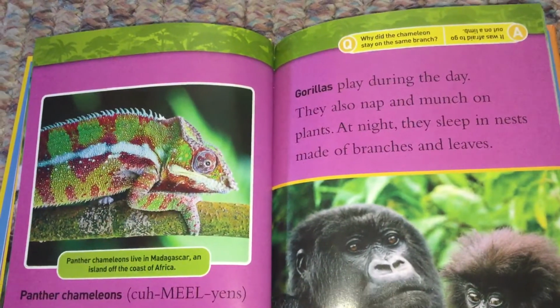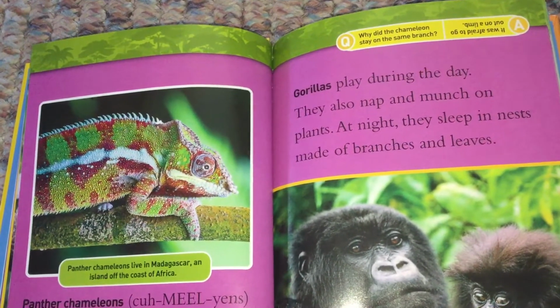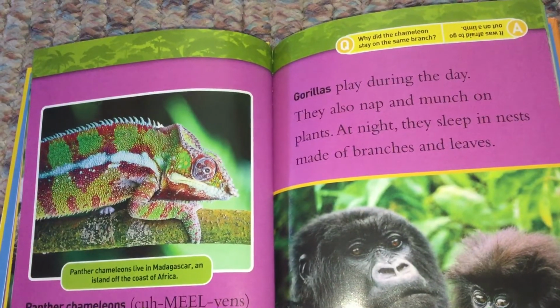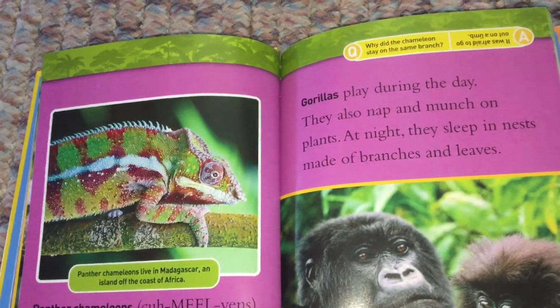Why did the chameleon stay on the same branch? Answer: it was afraid to go out on a limb.